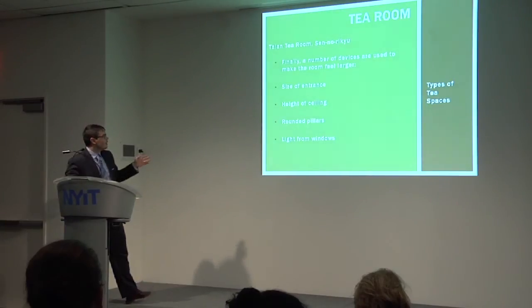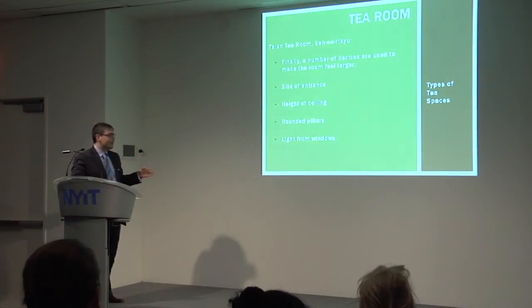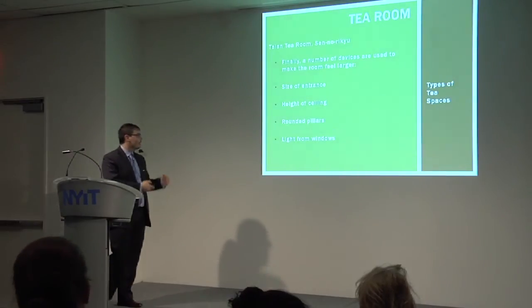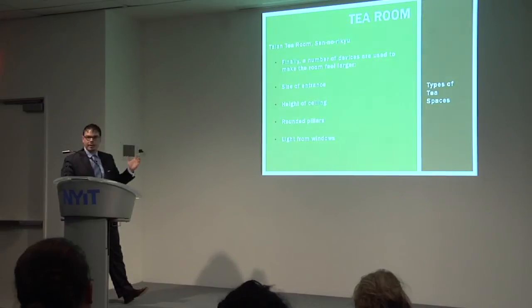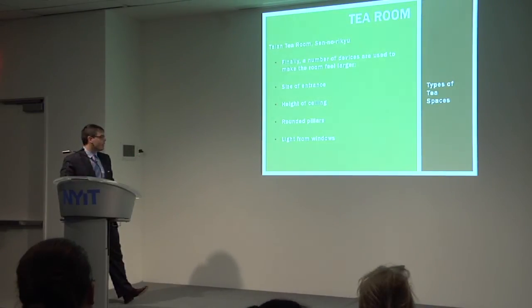Okay. So some of the key things here are the size of the entrance that makes you go down to the ground, and the height of the ceiling. It has rounded pillars, and these are more aesthetic elements to make the space much more soothing to the touch. Light comes from the windows, but not views, just the light.